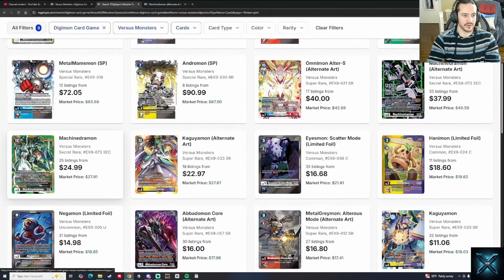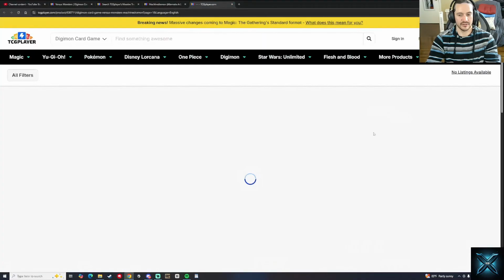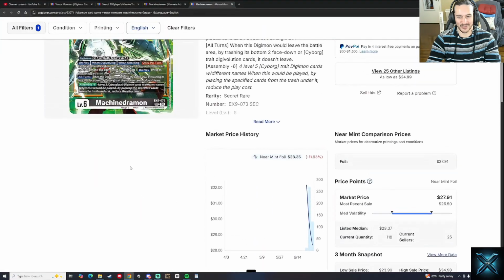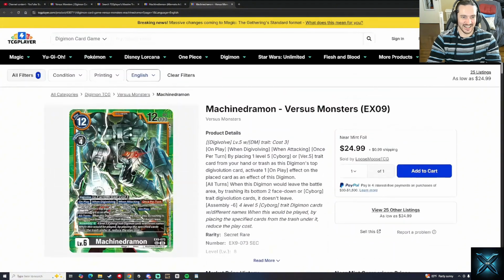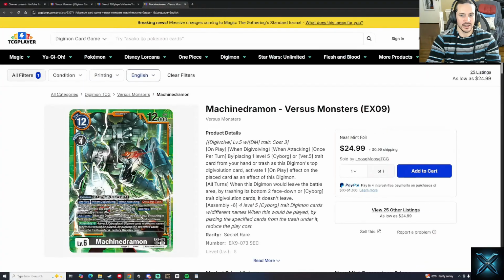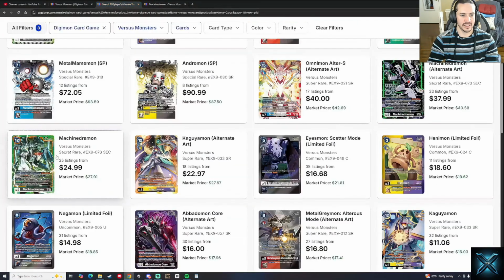Now, we've already talked about the alt art. The regular art you can see here has had a lot of sales. 400 total sold so far. This card, I can see it's a secret rare, right? If you're spending $20 on the secret rare, that seems pretty fair. I feel like in most sets, secret rares should sit around the $20 to $30 range, and that's a healthy price at the moment for the Machinedramon.